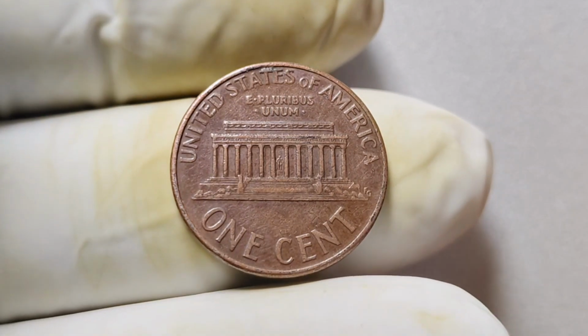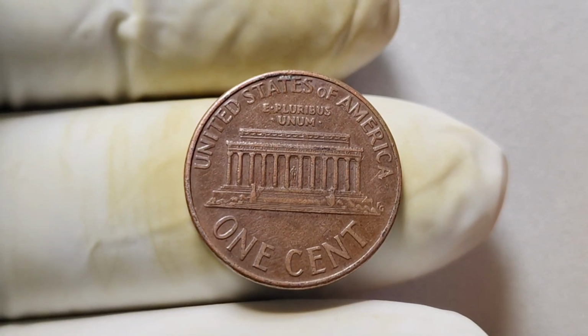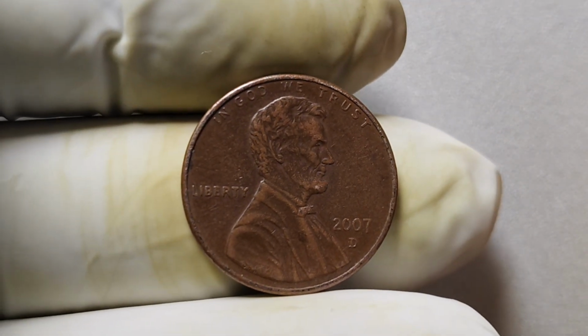So don't ignore your pocket change. Don't let the gas station cashier be the one cashing in on your $1 million penny. Take a look. Flip it. Study it. You never know.